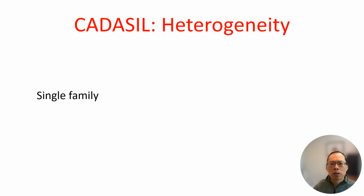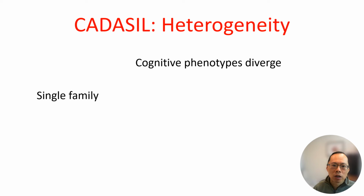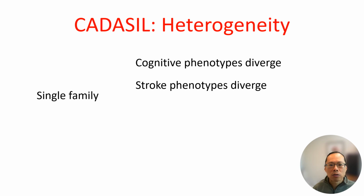Returning to the theme we have been stressing, vascular dementia is heterogeneous. Even the pure vascular dementia CADASIL is diverse. In the same family, where all affected individuals have the same mutation, there are vastly different clinical courses. For example, some CADASIL patients can be cognitively normal, while others in the family have a significantly accelerated dementia. Other patients have recurrent strokes, while others remain stroke-free. Life expectancy and progression rates diverge dramatically as well.